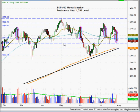So once again, we strongly recommend caution on the long side of the market, and we will be looking for short opportunities in the event of any bounces, particularly stocks that have broken below this 200 period moving average right here.